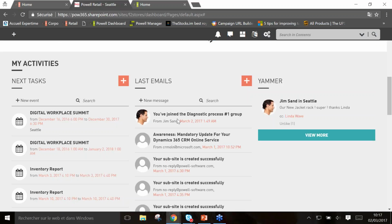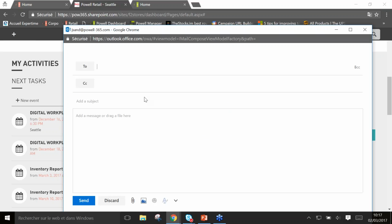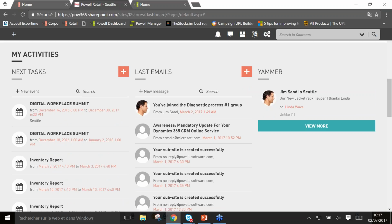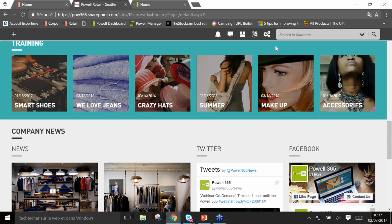Then you have My Last Emails. Same thing, with a click of a button, you can send a new email or a new message, all coming from the portal itself. And of course, we've kept our Yammer feed here because communication is very important, and the easiest way to do it is with your enterprise social network. Then as we scroll down here, you can see that company news does still appear. Keeping company culture strong is very important for us at Powell Software, as well as in the corporate setting.